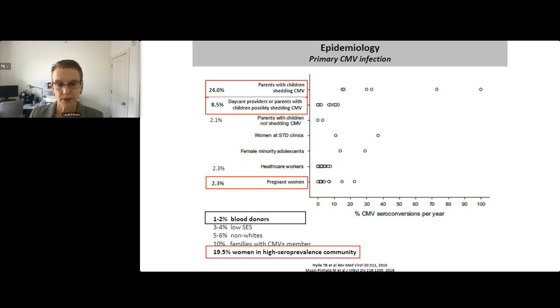If we look at primary infection, meaning who's getting CMV for the first time, here we have the rate I was talking about earlier for pregnant women. About 2% of pregnant women get the virus for the first time every year. This 1 or 2% is for the general public, where blood donors are the easiest way to measure CMV in the general public.